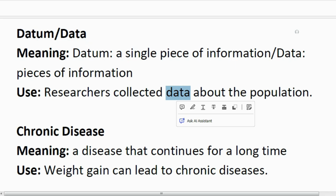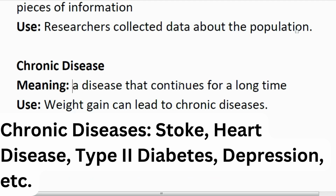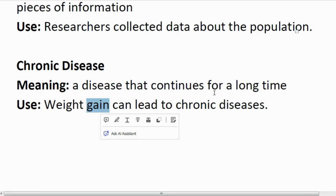The next one is chronic disease, meaning a disease that continues for a long time. Use. Weight gain can lead to chronic diseases. If you are gaining weight, if you are overweight, it can lead to some long diseases. The diseases that last, that exist for a very long time.